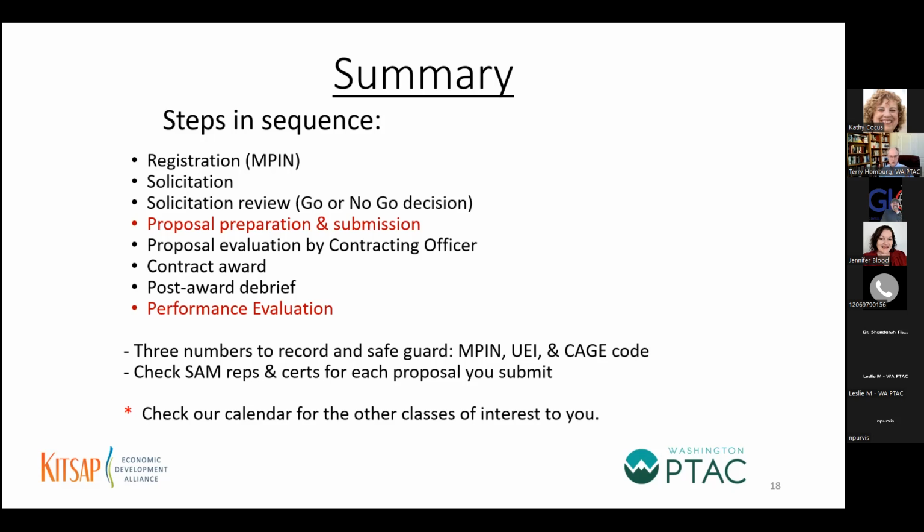After that, two important factors is asking for the debrief post-award. And lastly, you are working for a performance evaluation of at least satisfactory.